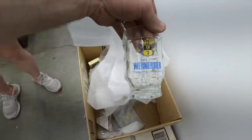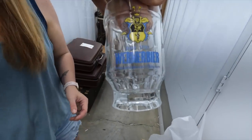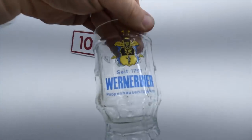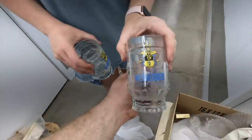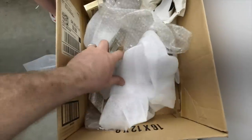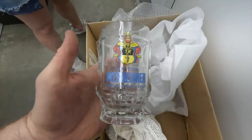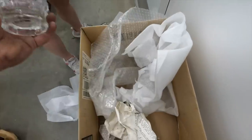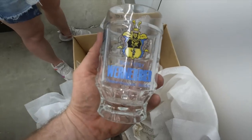Oh, look at this. Since 1791, guys. Made in Berlin. That's cool. Is there a set of them? Let's see. One. Two. We have two there. Three. That one's a little faded. Oh, yeah, we have a full set here. Four. Man, if anybody wants these, let me know. Those are really cool. I'm sure Grandma Ventures will put them on our site. Five.